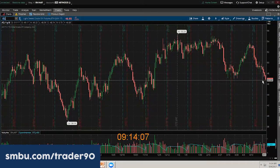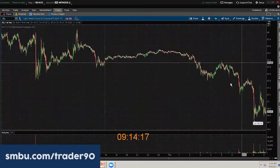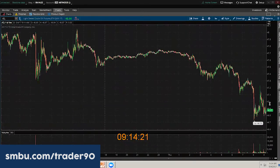There are key things that we really want to look for. What do you think you should be looking for if we do hold below this previous support area? What do you want to see? I do want to see a pullback, not a pop, like a shallow pullback, so I can have something to trade against.